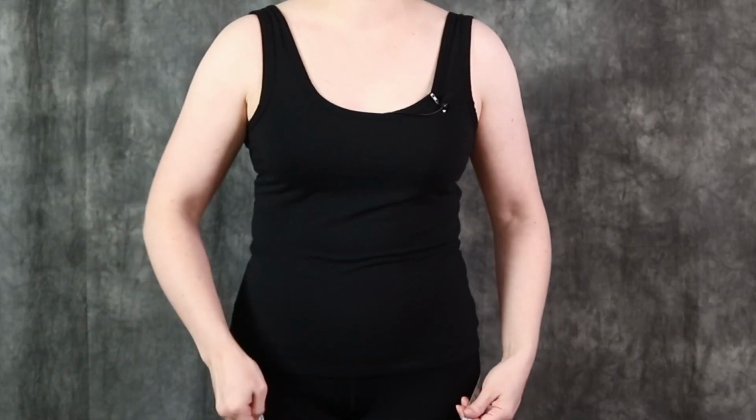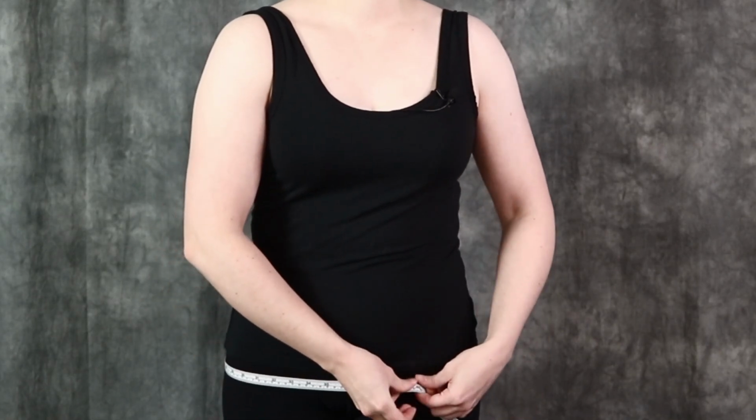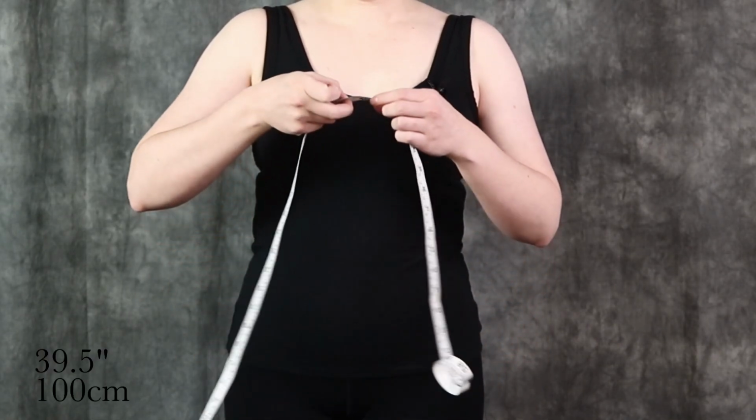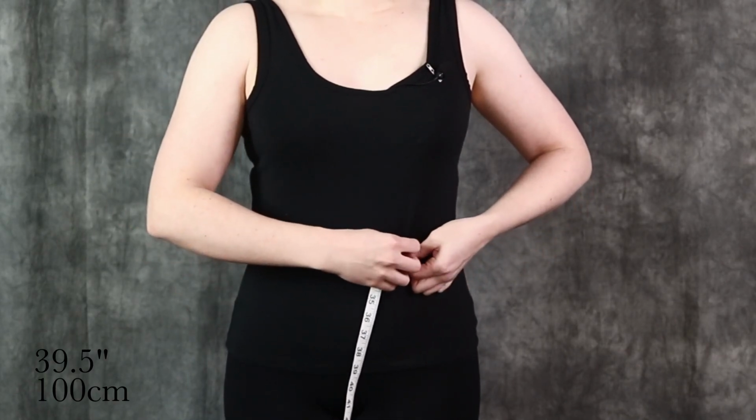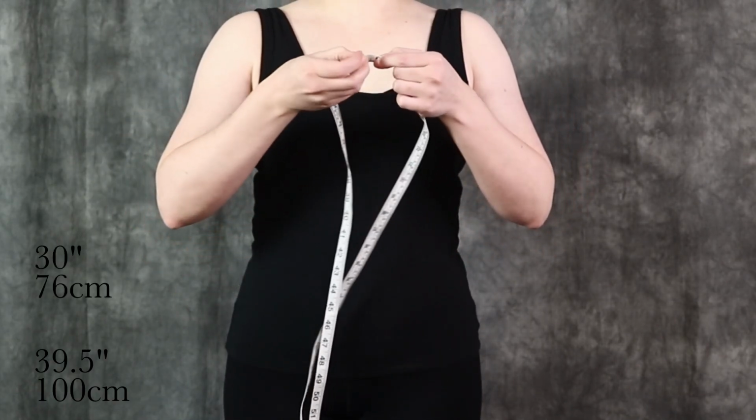So we're going to start by measuring my body, because we need to know what my baseline is in order to understand what these corsets are actually doing to me. Starting with the hip, at its fullest point, I am 39.5 inches or 100 centimeters. At the waist, I am just under 30 inches or 76 centimeters.